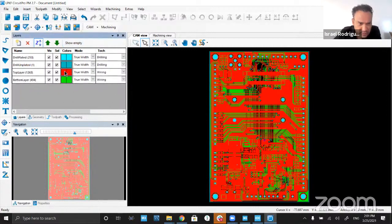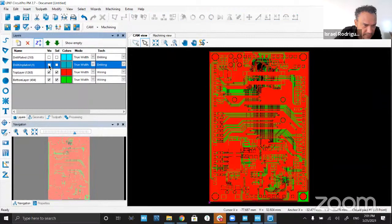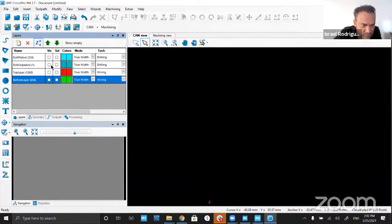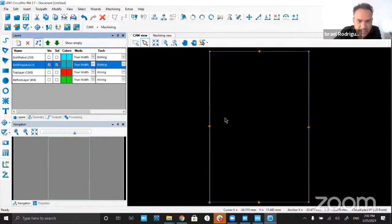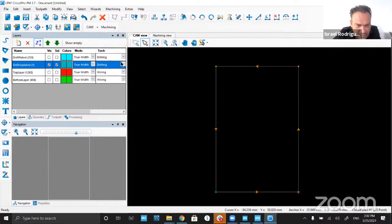You can empty the layers you do not use. You can, for example, set them not visible, not selectable. The drill plated. No, the drill is this. No, the drill not. Sorry, and this one and this one. I just want to see the boards, because the boards do not have to be this color. It must select this one. I think it is not drilling. It's control routing.